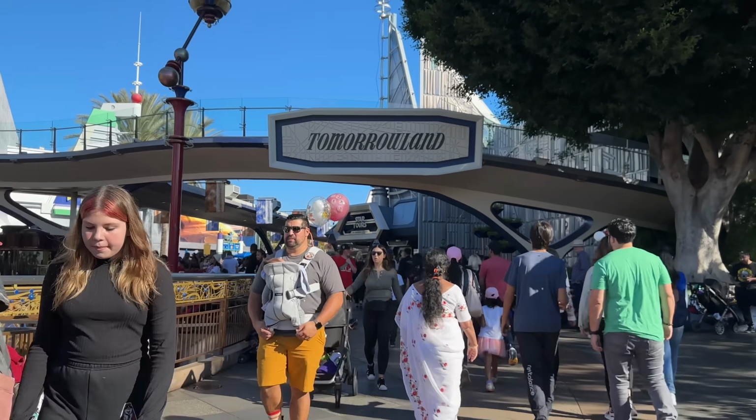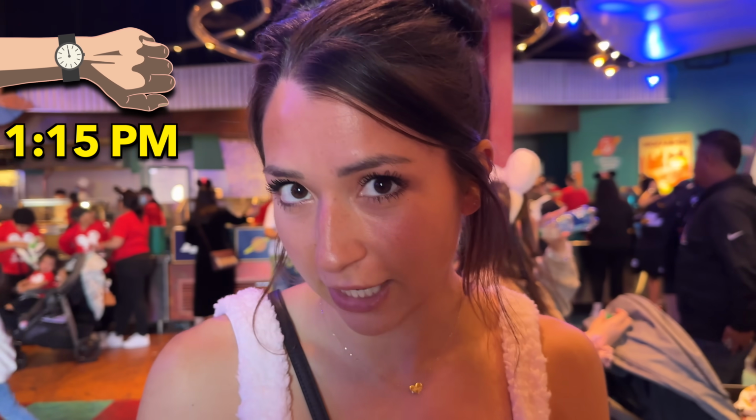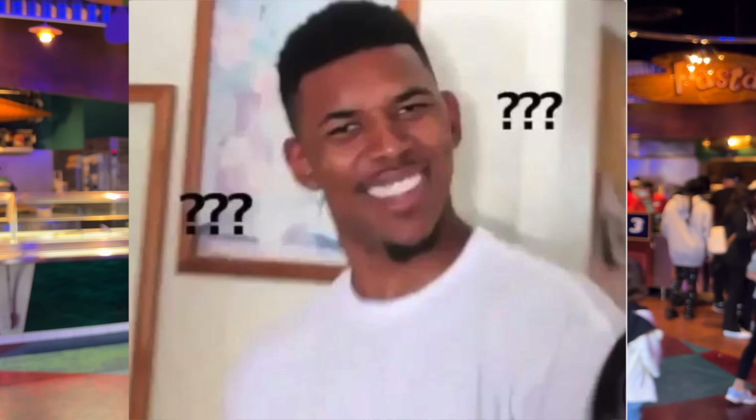After the bakery, we decided to head to Alien Pizza Planet, which is located in Tomorrowland. There, they serve a specialty charcuterie board pizza. It smells amazing in here. What are we trying to get now? A charcuterie board pizza. I'm really not sure about this, because charcuterie boards are charcuterie boards, and you can't really make a pizza out of a charcuterie board. But we're gonna try it.